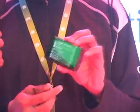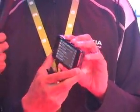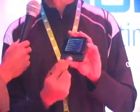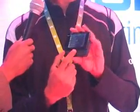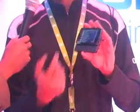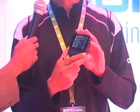Can I have multiple applications running at the same time? Yes, you can have multiple applications running at the same time. You can also use a keyboard function. This is a keyboard that you can slide out, but there's also a virtual keyboard that you can enable and use also. So this is a cool feature that I like for this device.